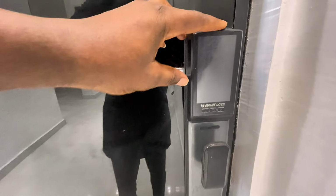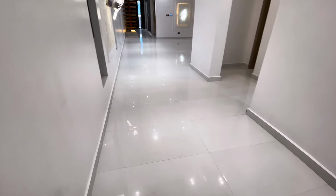So this is the lens. It has not been connected. From here, you can see whoever is at the door. Okay. So when you enter, you see this anti-room, guys. This is an anti-room here.